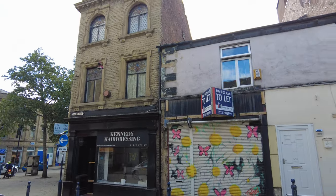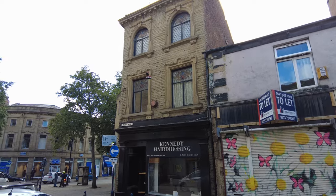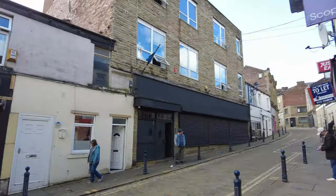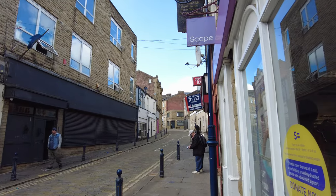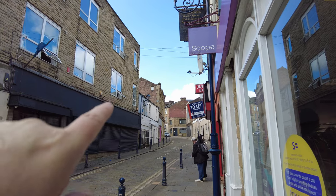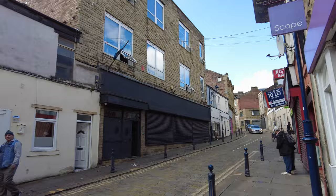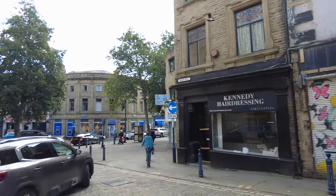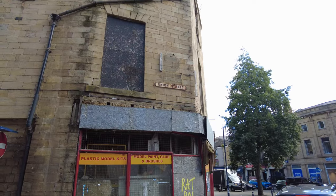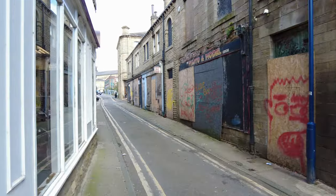And look at the stonework, absolutely amazing. Look at the windows, absolutely fantastic. And they are putting millions of pounds. Look at the lighting there. It could be so much better. But we're going to go up Union Street now, which is a big historic street.